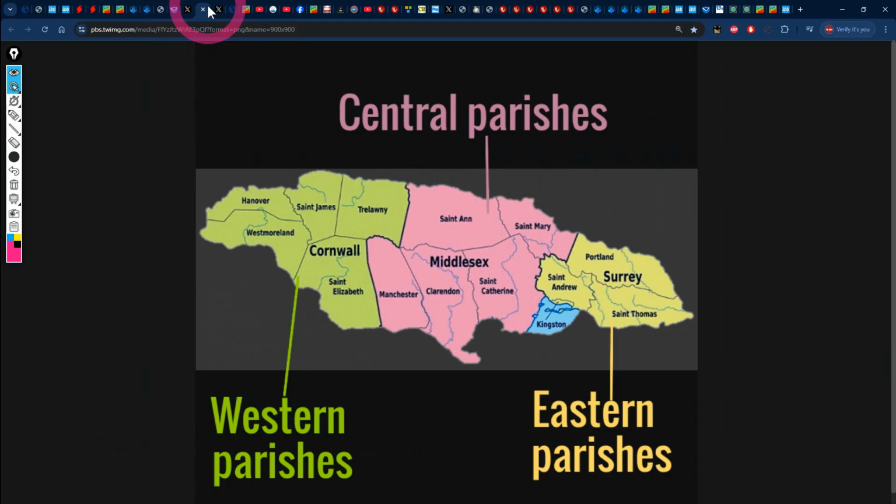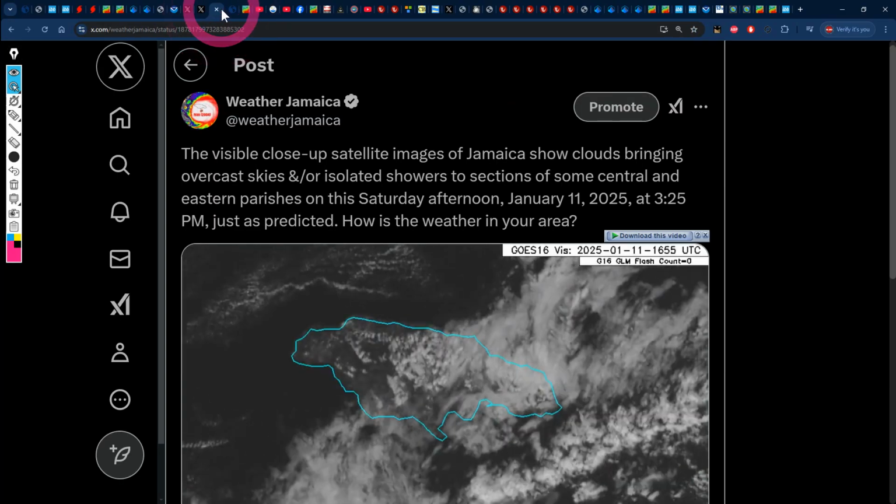And we know central parishes, we're talking about those parishes in the county of Middlesex, like St. Anne, St. Mary, Manchester, Clarendon, St. Catherine. While eastern parishes, we're talking about those parishes in the county of Surrey, like Portland, St. Thomas, Kingston, St. Andrew. And what ended up happening?